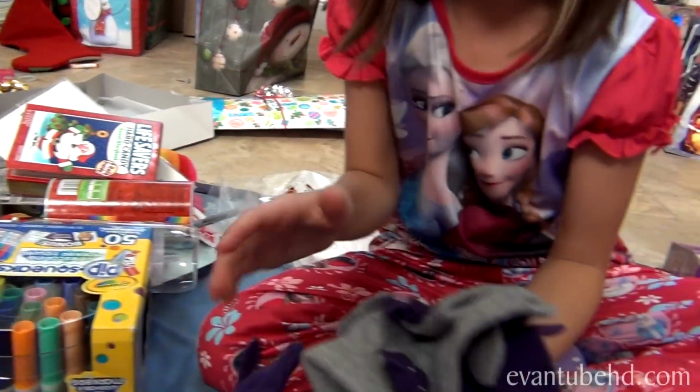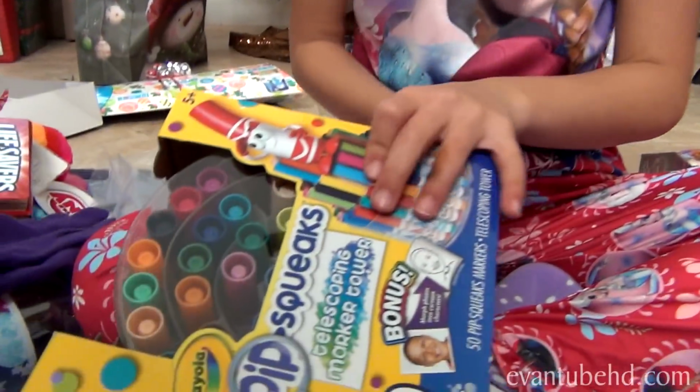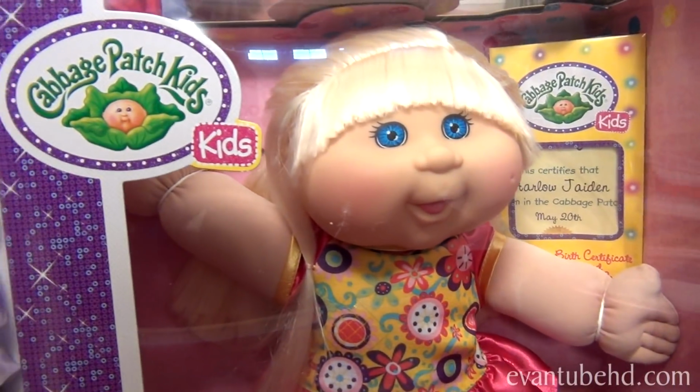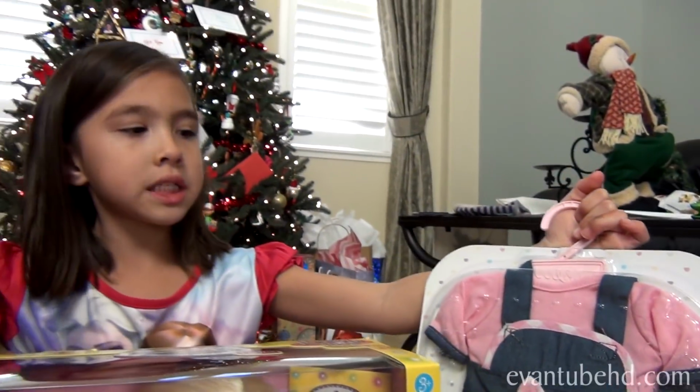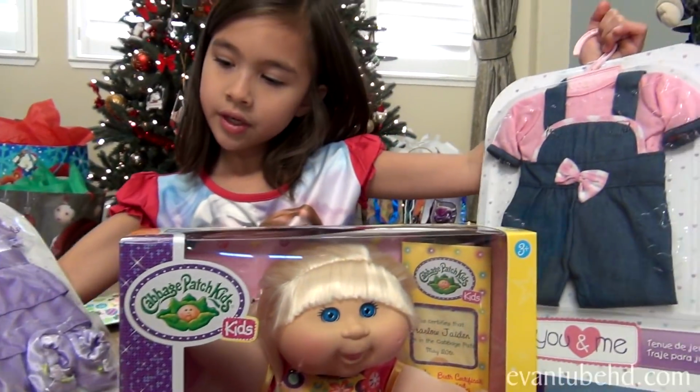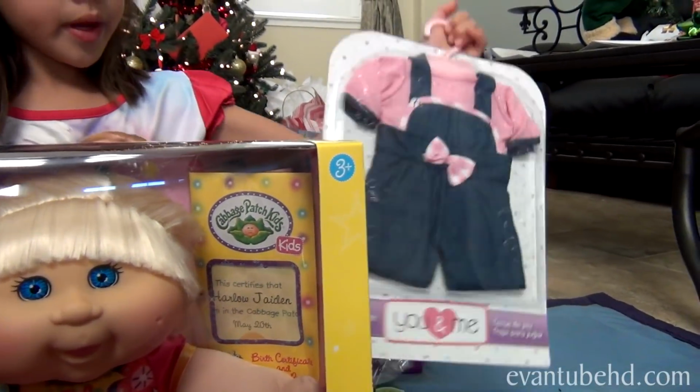I got some gloves, two pairs. We have these Pip Squeaks markers. They're like miniature markers of the big kind. You got a Cabbage Patch doll. And then I got some extra dresses to go with it. That's nice. So she doesn't have to wear the same thing every day.